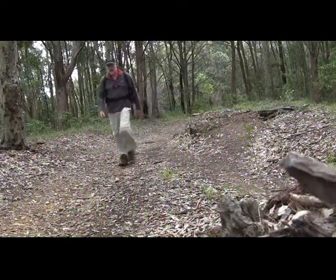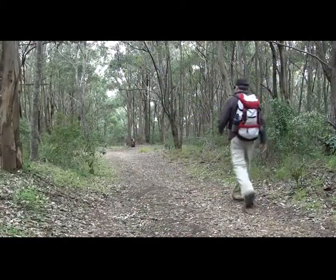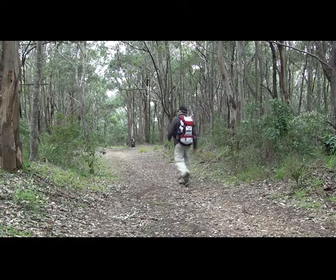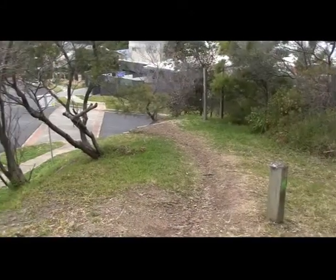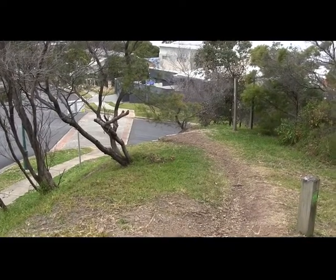This will bring us onto a management trail. And this trail we will follow down until it comes to the Shores Way. And 300 meters on the right is a car park.